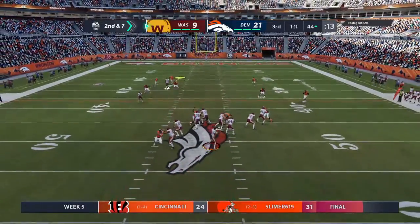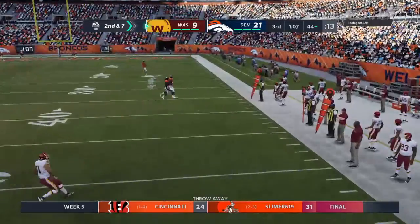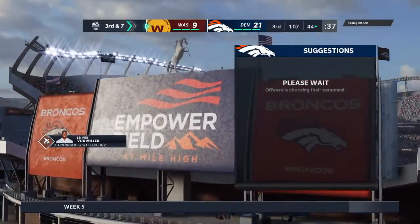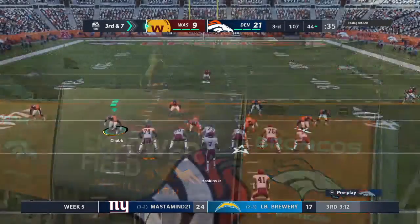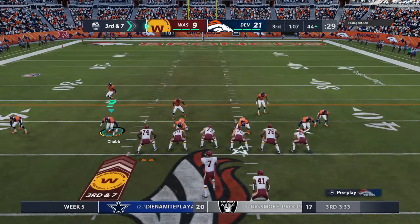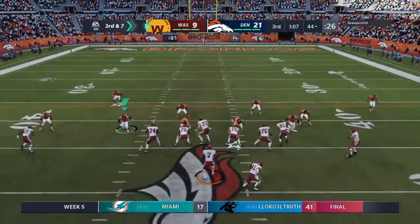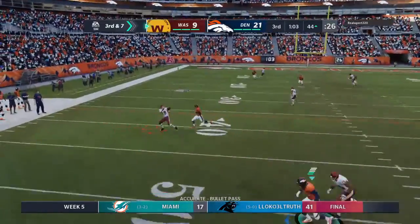From the 44, Haskins. Flushed out right. And that is incomplete. Well, defensively, they haven't let him just sit in the pocket and get comfortable, and that's opposite a lot of game plans in today's NFL. Ordinarily, you're trying to keep the quarterback hemmed in. In this case, they've brought the heat, and if he flushes out, they're fine with that, and they force another incompletion. 3rd down. Here's Haskins.